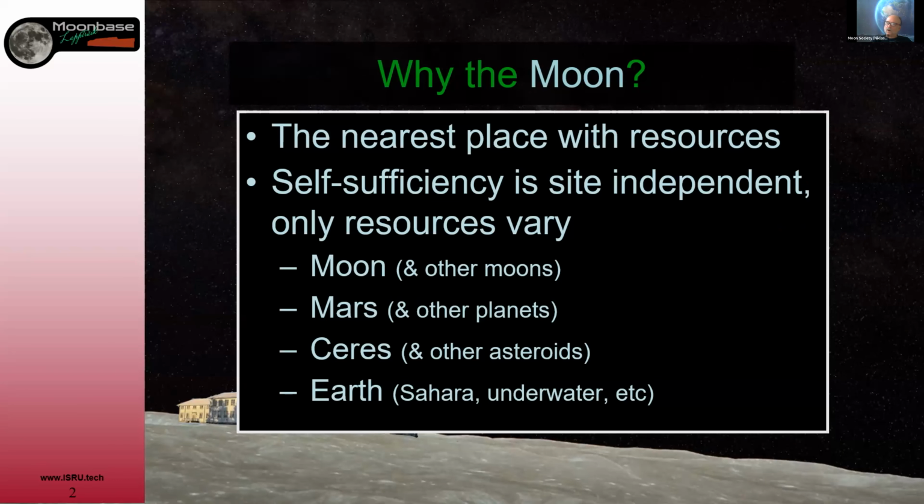So why do I think the moon is a place to study and to go to? Well, as many people said yesterday, it's the nearest place to Earth where there are resources. But also self-sufficiency as such is quite site independent. So I'm not locking down too much by looking at the moon. It's a different set of resources, but the number of available resources and the amounts of them is pretty difficult on the moon, so it's a good case study.